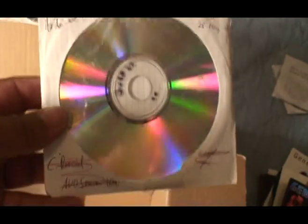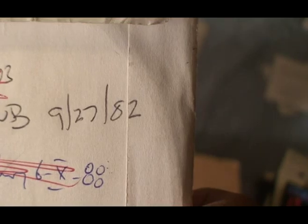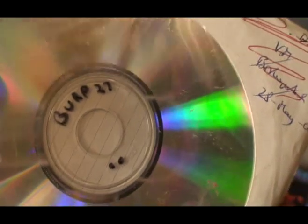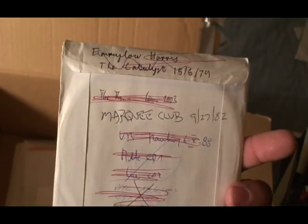I'm trying to find... There it is. During the Three Sides Live tour, which is known as the Encore Tour, Genesis decided on a special night to play at the Marquee Club in London. And the date on that one was September 27th, 1982. And basically you can call it the Three Sides Live tour. The group that did this was Burp 27. This is their 27th release. And this was audience recorded. A very small club in London, Marquee Club.